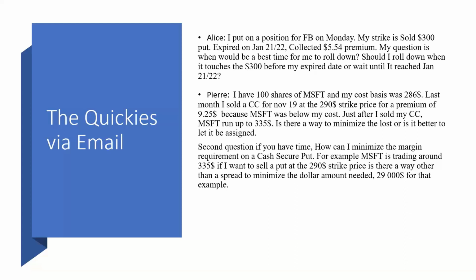And last but not least, for Pierre, how can I minimize the margin requirement? So if he wants to get back into Microsoft, selling maybe a 290 or 300 strike put for December expiration or maybe closer in time, is there a way to minimize the dollar amount needed in that case?